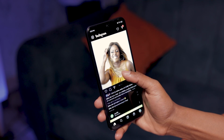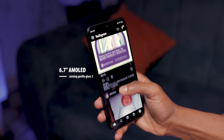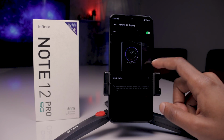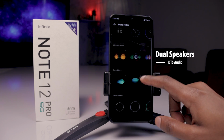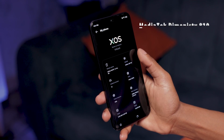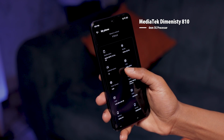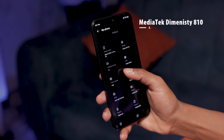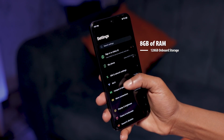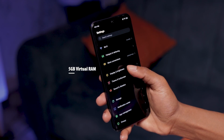At the front is a 6.7 AMOLED screen protected by Corning Gorilla Glass 3. It has a nice screen paired with dual speakers featuring DTS audio, perfect for consuming content. Under the hood is MediaTek's Dimensity 810 6nm 5G processor paired with 8GB of RAM and 128GB of onboard storage. You can expand with 5GB virtual RAM.